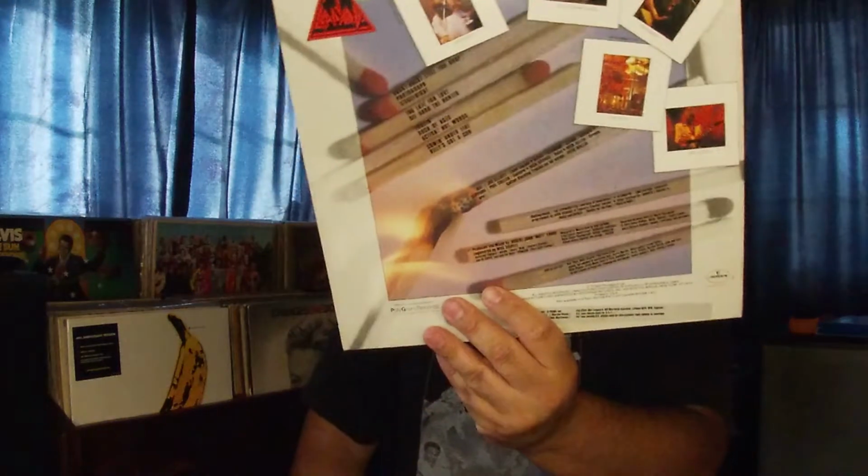So, yeah, classic 80s album. I think this album was almost number one, but it got beat out by Michael Jackson's Thriller. So, obviously, that's a pretty good feat for this album to be that popular during this time. So, yeah, Pyromania. And then there's the back of the album there.